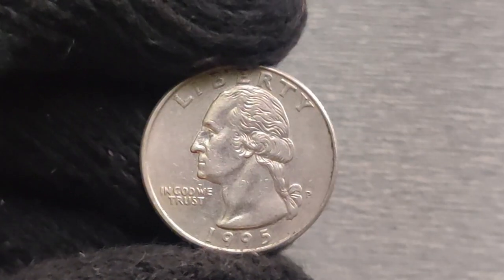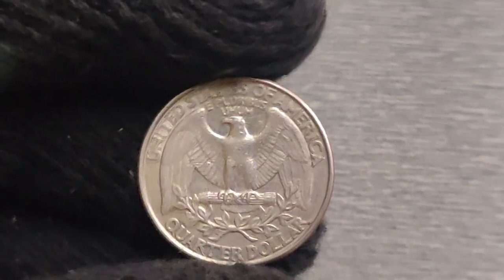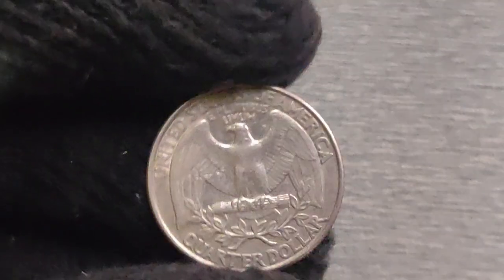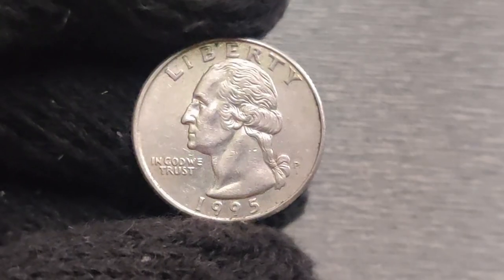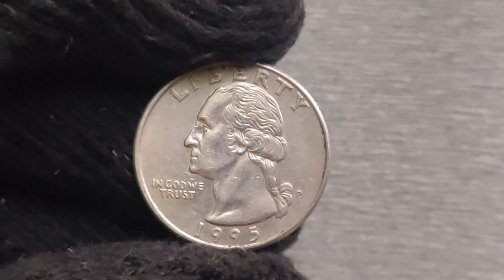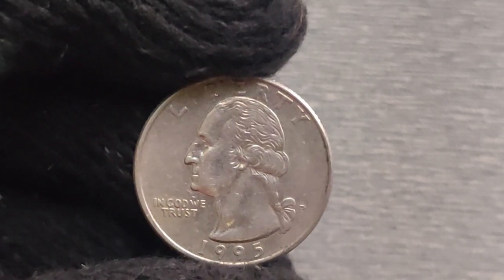It's not just any 1995 P quarter that holds this extraordinary value. Certain factors elevate its worth, such as minting errors. Coins with rare minting errors, like double dies, off-center strikes, or unique die cracks, can fetch astronomical prices. Condition: coins graded in top-tier conditions, such as MS 67 or higher by the Professional Coin Grading Service, are highly coveted. Rarity: only a handful of these error coins exist in pristine condition, making them incredibly rare.